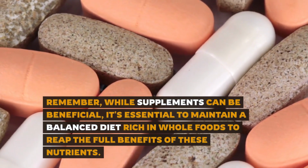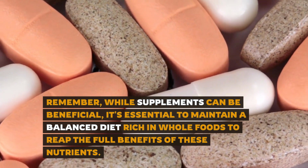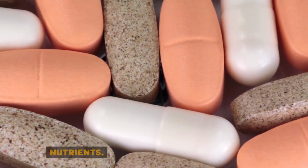Remember, while supplements can be beneficial, it's essential to maintain a balanced diet rich in whole foods to reap the full benefits of these nutrients.